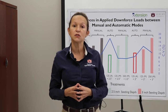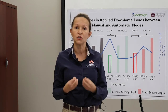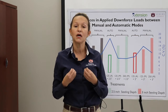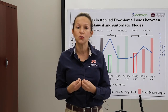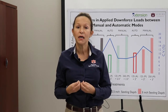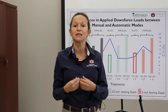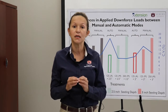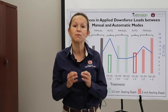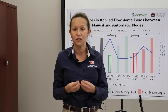We are also putting a lot of emphasis and work on evaluation and training on how to use precision planting technologies to adapt the planter settings on the go as the planter moves, to place the seed in the proper soil environment that will promote emergence, growth, and development.